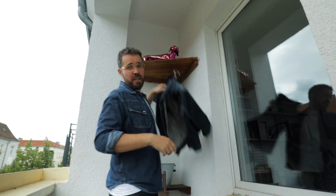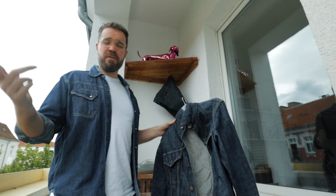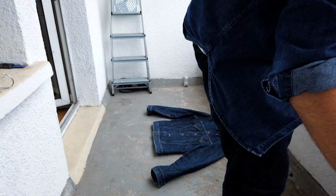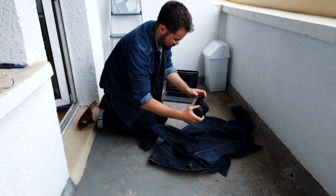Anyway, before autumn did set in, the jacket actually dried, and this overcast weather is actually perfect for taking pictures of denim. Guys, this is why you have to wash your denim. It just makes the fades pop out. It brings them alive. It brings the denim to life. It's incredible what's happened with this.